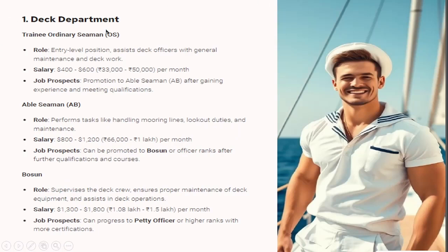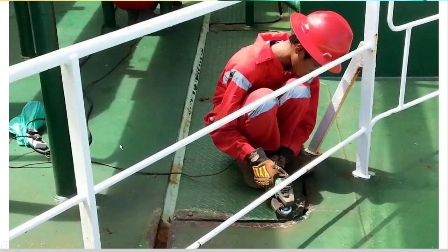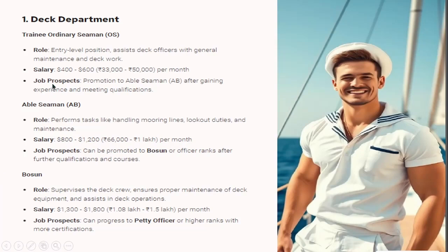So the first department is the deck department. If you are going in the deck department, you are going as a trainee OS, trainee ordinary seaman. Your salary will be around $400 to $600 and you will be given the job of maintenance and cleaning. Basically your job will be to do chipping and painting of the ship, cleaning of the ship, and maintenance of the ship. That will be your job, and your salary will be around $400 to $600.